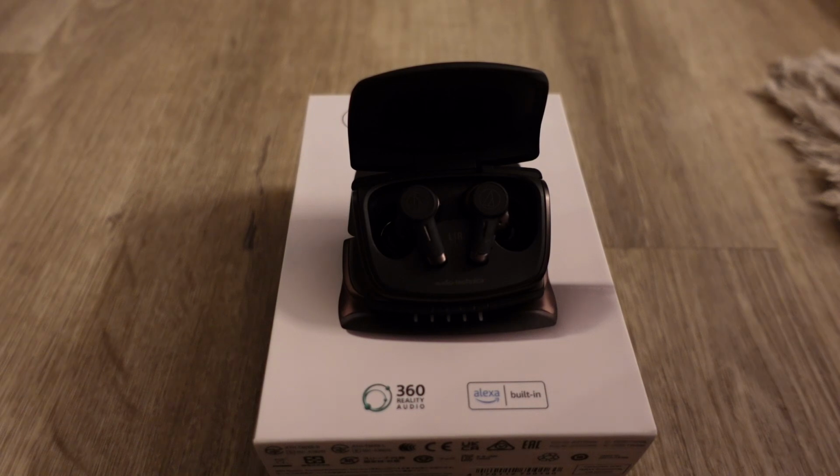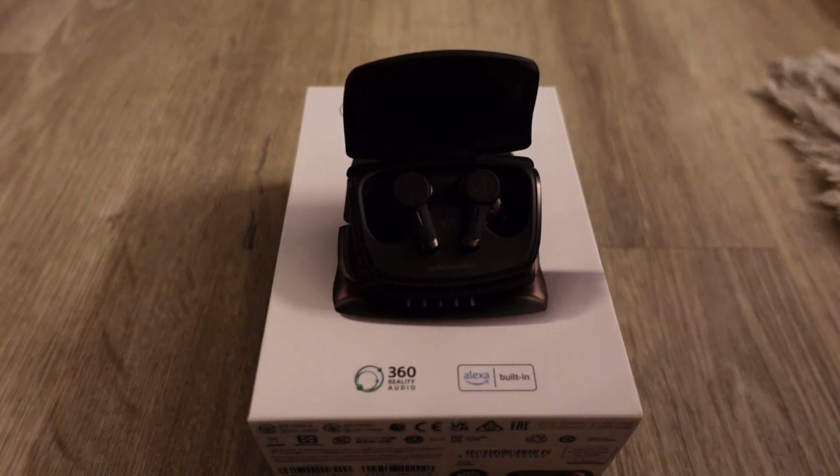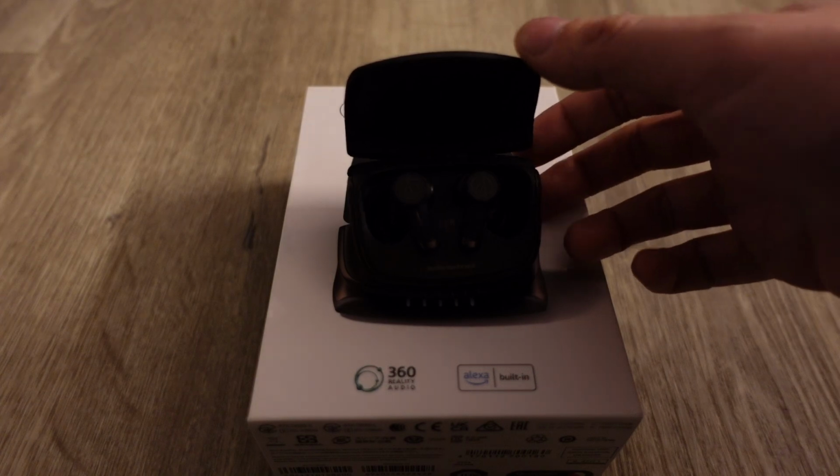It's got your standard water resistance, it's got your aptX HD and adaptive support. Actually, this one has 360-degree audio and Amazon Alexa, which are nice extras as well. And they have an app that you can download, so you can fine-tune it a bit more, which these days a lot of wireless earbuds have these apps tied to them, but Audio-Technica does have an app as well.